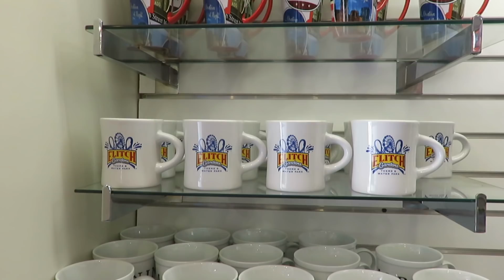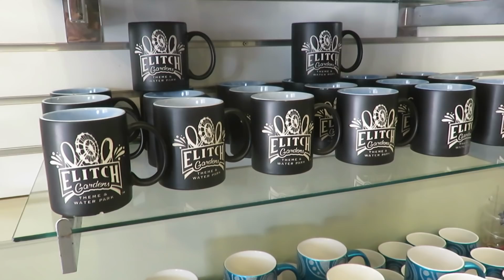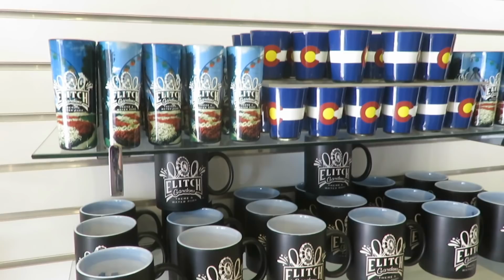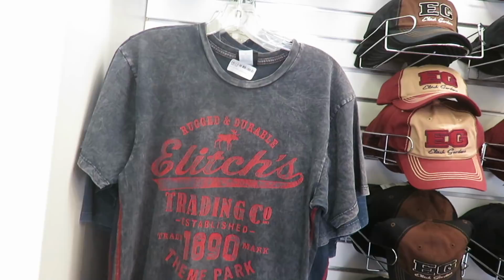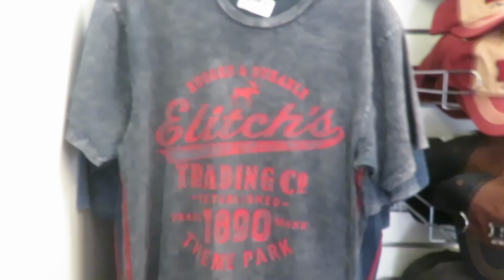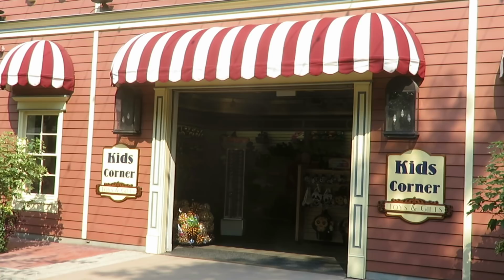They have Elitch Gardens mugs available in the gift shops. Now this, I think, would be my favorite version, the black mug with the white, kind of transparent Elitch Gardens logo on there. And then we have some shot glasses as well. We got some hats and, of course, some cool designed t-shirts. Really like this design. It doesn't really scream Elitch Gardens, but it's a nice shirt. And by the way, guys, you can get your poop hats in the kids' corner, toys and gifts.